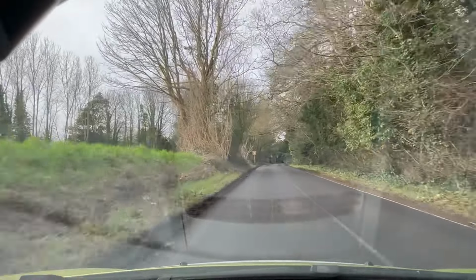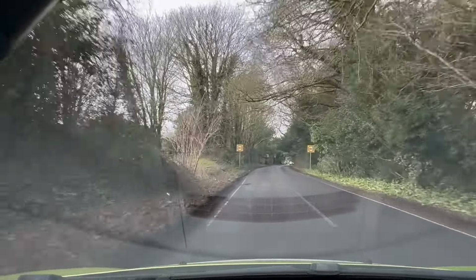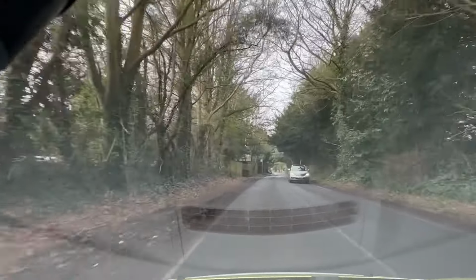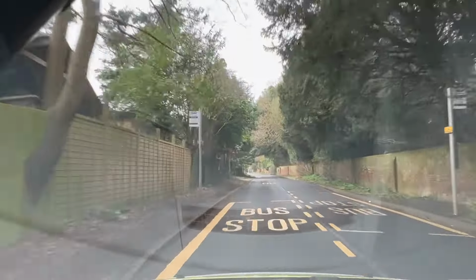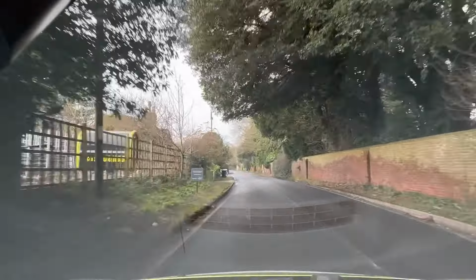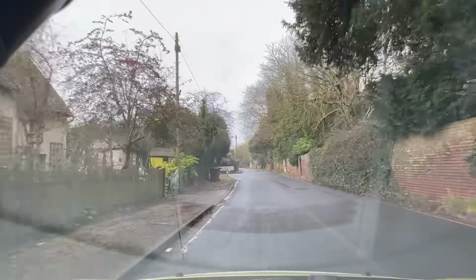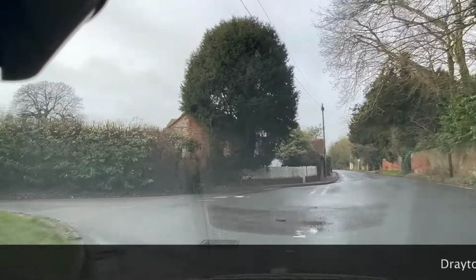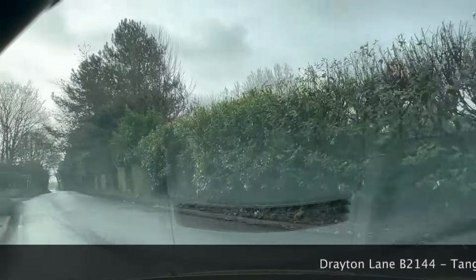And then we can see we've got a 40 mile an hour speed change, so we're just checking our rear view mirror, slowing down there. You can hear that pothole that we just went over. Some quite big ones, so we missed seeing that. We're going to turn left here, so we're going to go centre mirror, left door mirror, and signal left. Slowing down for the junction. Round we go.